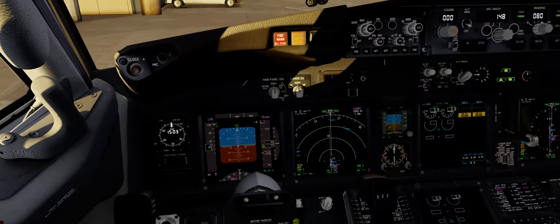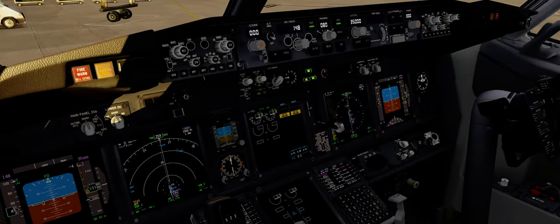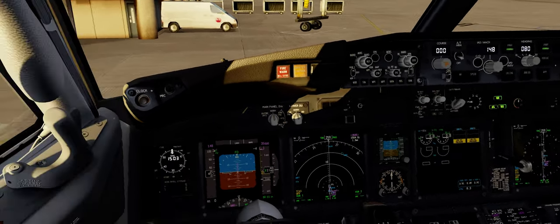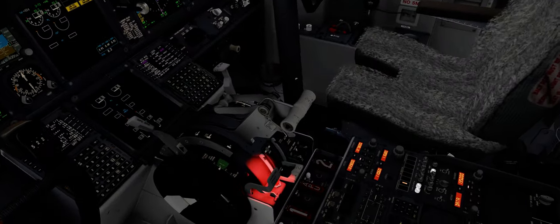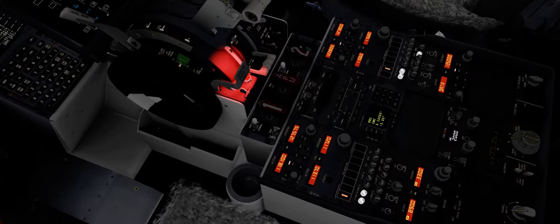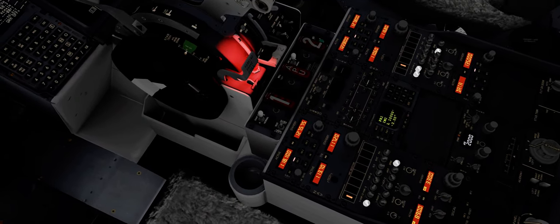Delta 1327, request copy. Delta 1327, ready to copy. Delta 1327 is cleared to Kilo Alpha Uniform Sierra, fly the ECLPS 1 departure, with the phase transition, then as filed. Expect departure runway 07 left. Climb to 5,000 feet via the departure.